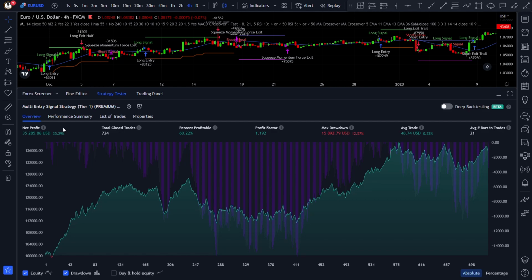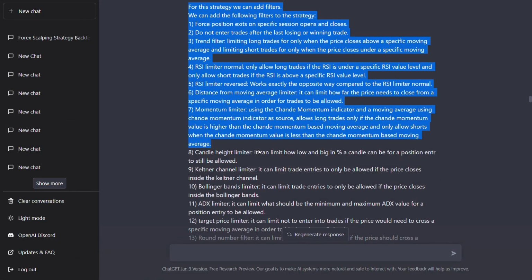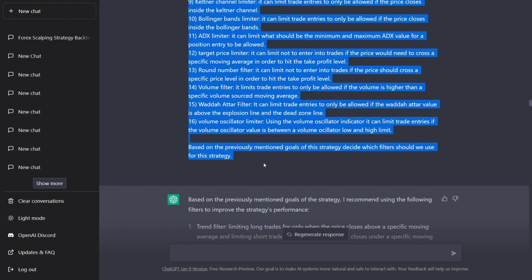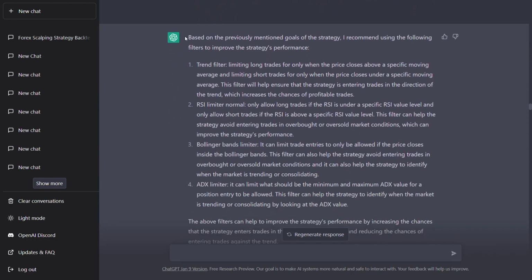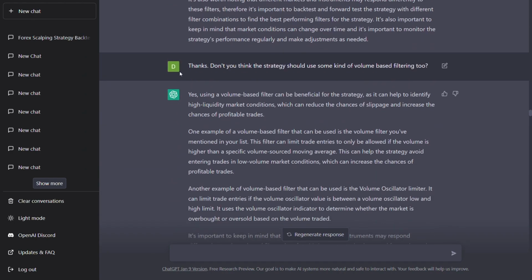But now, let's get back to ChatGPT and ask it what filters we should use. I described 16 of our filters and how they work to ChatGPT, so it can decide which ones to use. Based on the possible filters, it chose to use 4 out of 16. It chose a trend filter, a normal RSI limiter, a Bollinger Bands limiter and an ADX limiter. As I saw it did not include any volume-based filters, I asked it again if it's sure about that. After that, it chose to include a simple volume plus moving average filter. So we will work with these 5 filters.